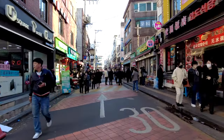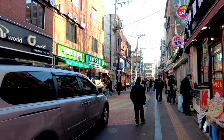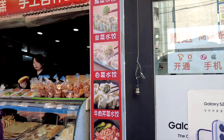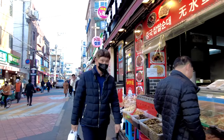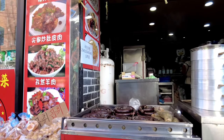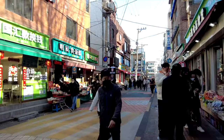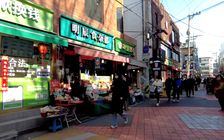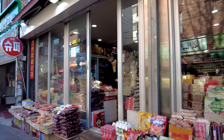Actually, this is a road, not a street. So we have to be careful because of the car. So, let me see in here first. Just dumplings with pork and some vegetables and noodles and sausage. Oh, and sundae, blood sausage in here. Daerim Chinese food.